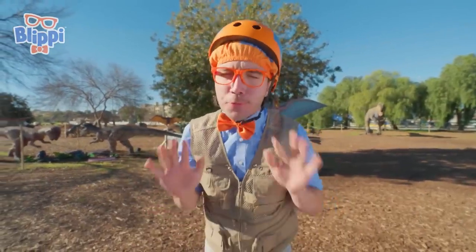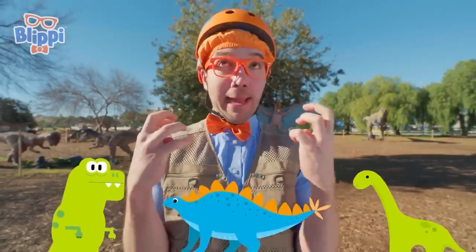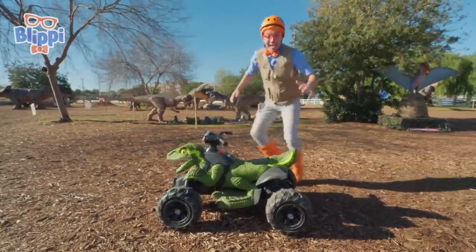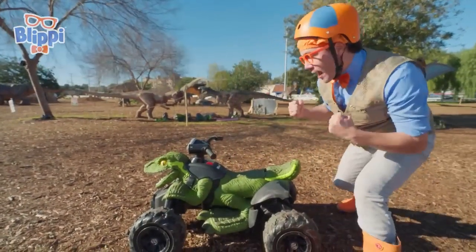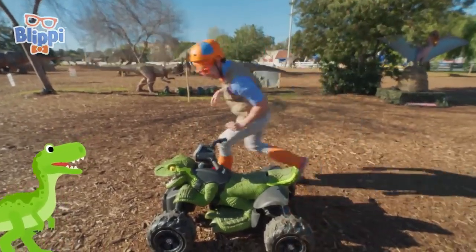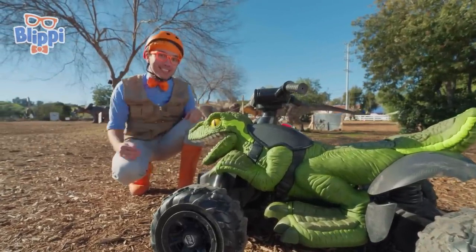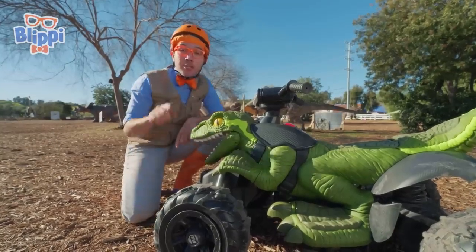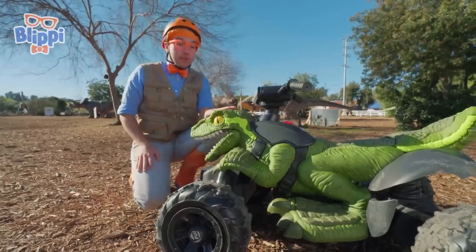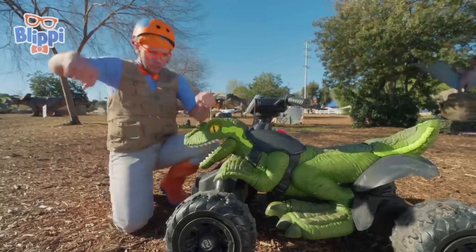That triceratops scooter was really fun, but this vehicle is even faster, even cooler, even more dinosaur-y. Look at this. Whoa, check it out. It's a dinosaur ATV. And it looks like this dinosaur ATV is a type of raptor. Whoa, see him? Hello, little raptor. Aw. Yeah, and raptors go really fast, just like an ATV. Hey, did you know that ATV stands for all-terrain vehicle? Yeah, so you could drive this on the sidewalk or on dirt and mulch. Yeah, I think we're gonna go zooming through the dirt.